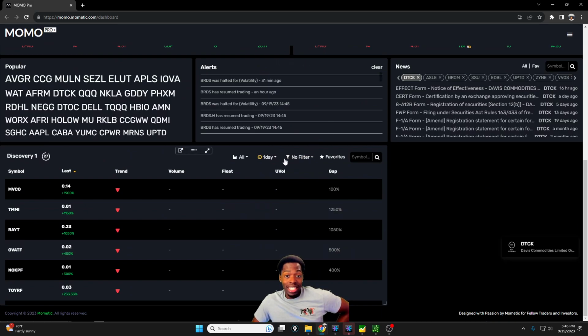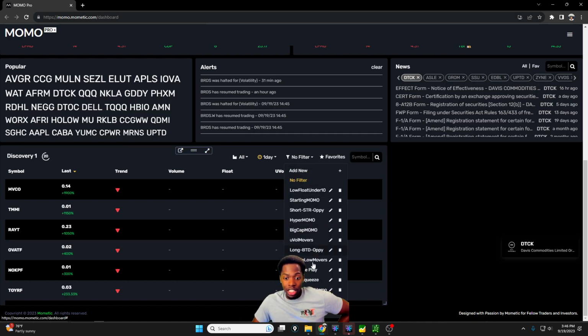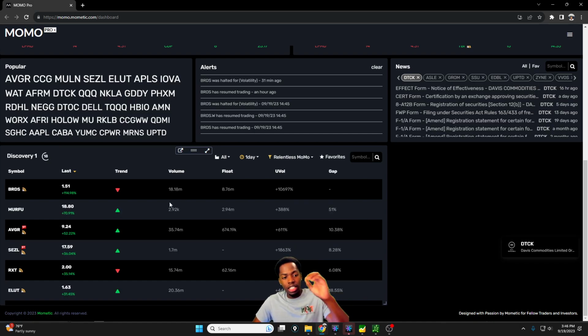If you guys are interested in the way it works, there's this discovery section here, which all I have to do is show up in the morning, and it just shows me, in percentage order, which stocks are up the highest, and then coming down. It has volume, float, everything, so I can see and make proper decisions.